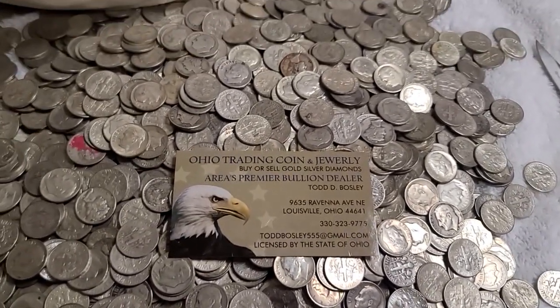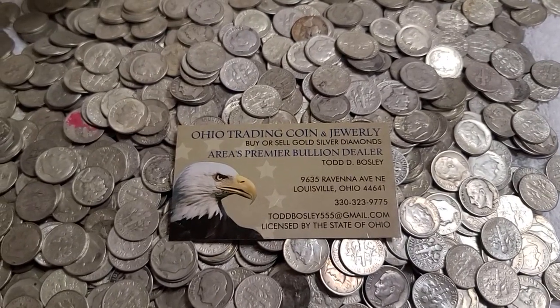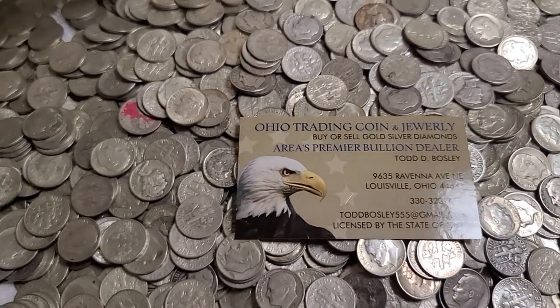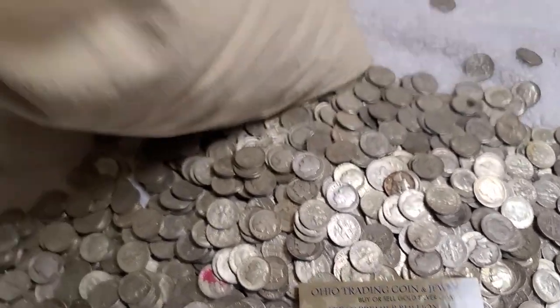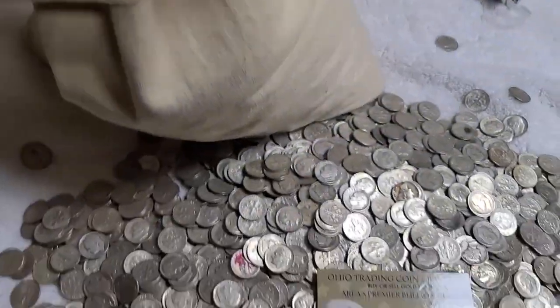Right now, I also have a good amount of half dollars, and a good amount of quarters. I have a lot of BU quarters, uncirculated, real nice rolls. And I do have some rolls of silver dollars that have not been circulated that came out of this collection. So if you're interested, give us a call.